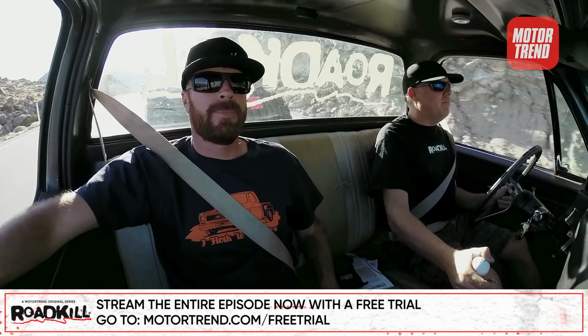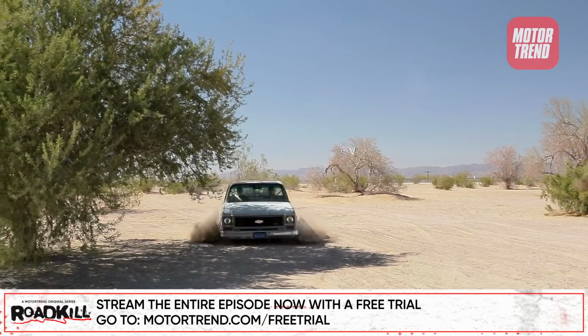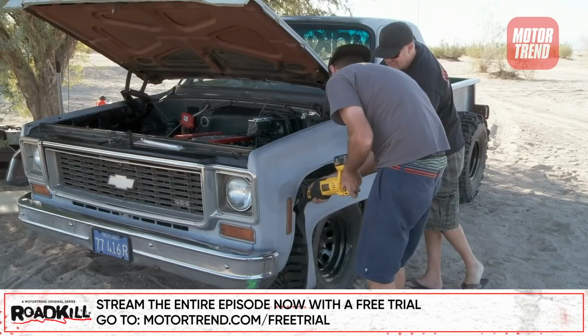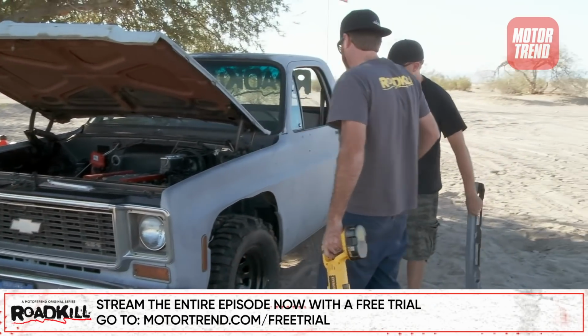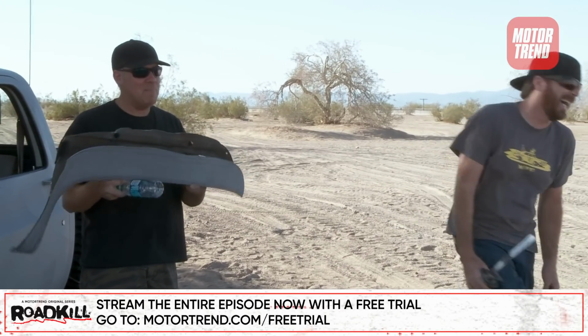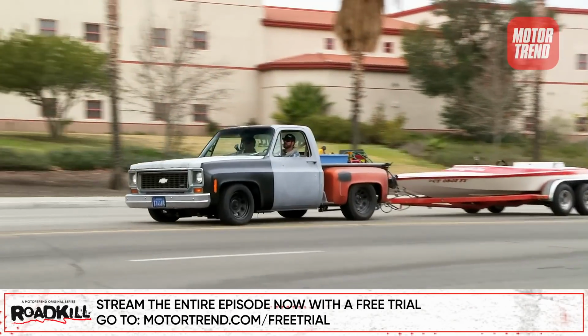Wow, this thing's loud. And the next time you saw it was when we went to the sand dunes with it and put some boggers on it and ended up hacking the fenders. We'll save this piece, flange it, Zeus it back on there. Yeah, he's just gonna make a flange and Zeus it right back on. It'll be mint.